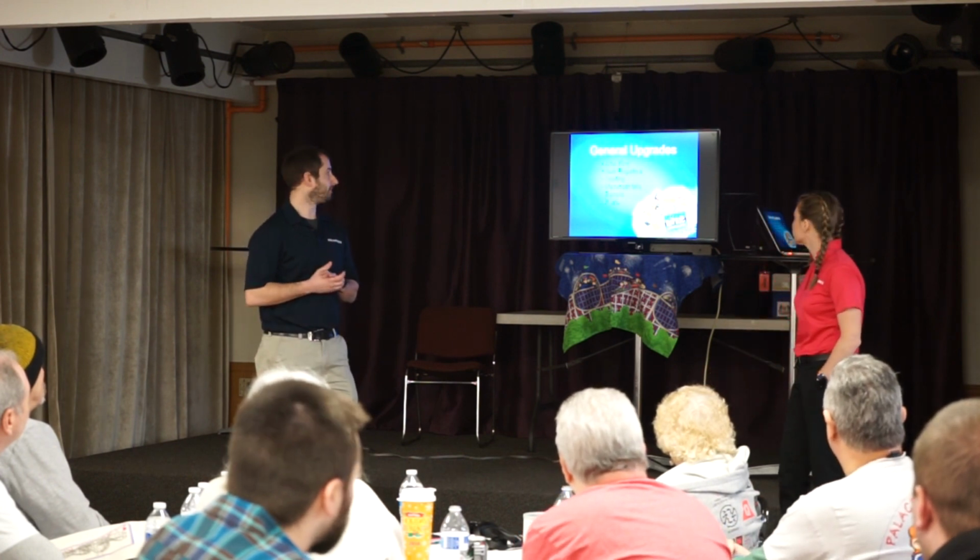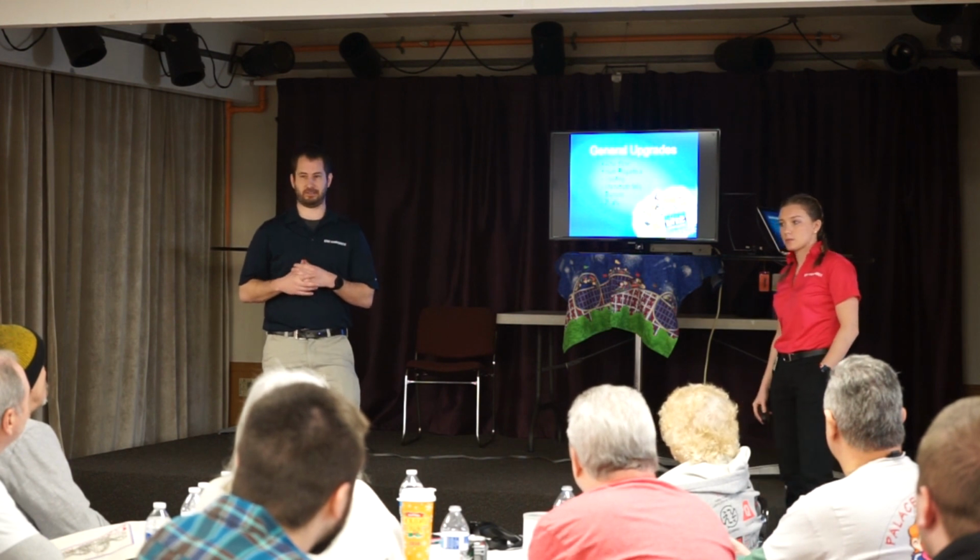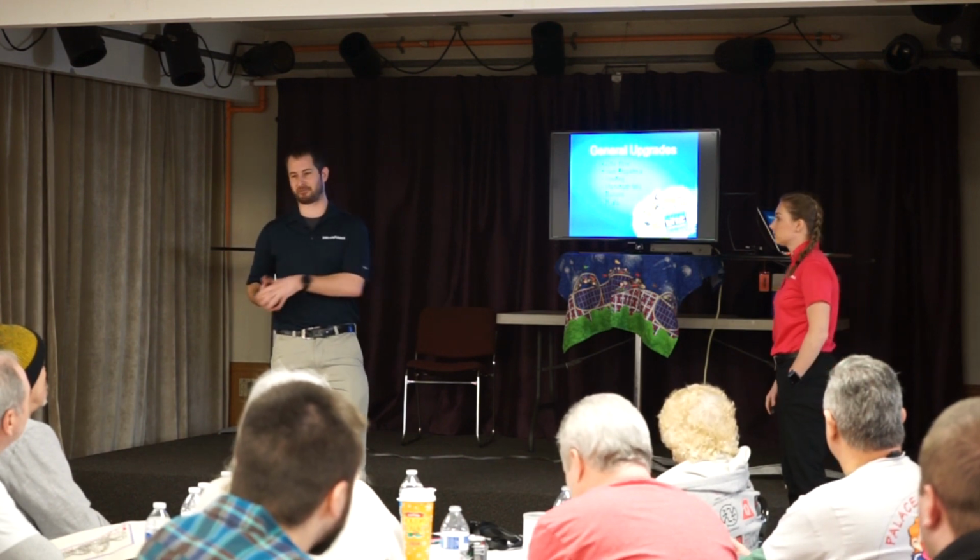Now bumper cars, we're redoing the floor, and it wasn't open this December, so we actually started the project early. We're doing about 3/4 of the floor this winter, and then next winter we're finishing the last 1/4 of the floor. So we're really excited for the bumper cars floor to be redone.